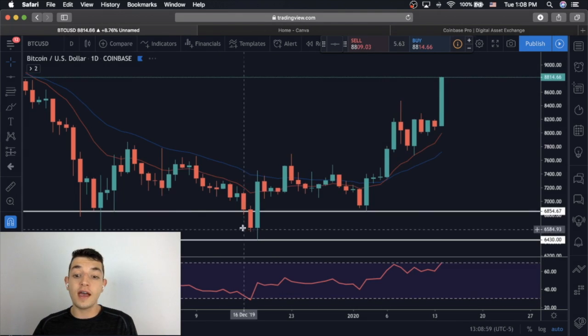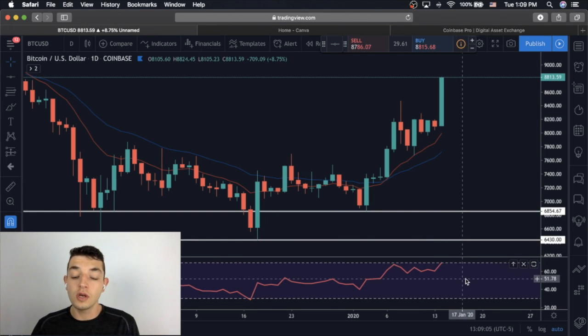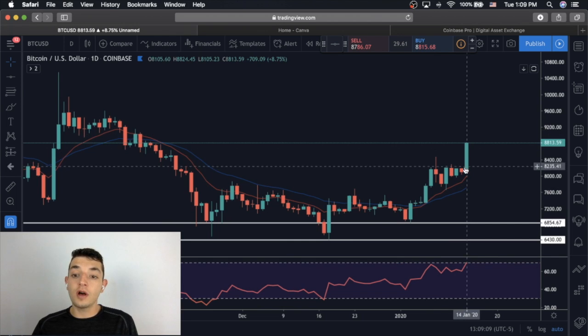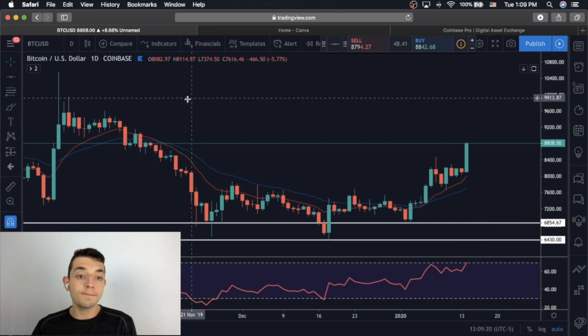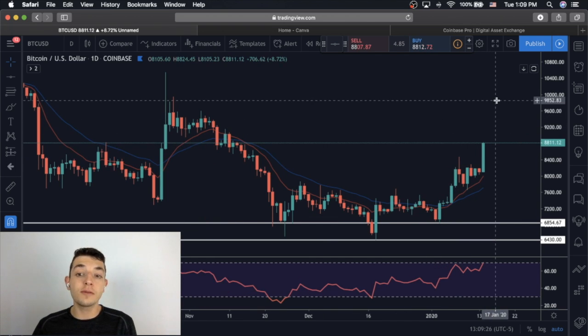I will say that we are getting overbought on the daily time frame, so that is something to definitely take into account. When you're up a big percentage like this, you might want to think about taking some profits off and maybe reinvesting after a little dip. But we don't have much resistance until 10K, so this could very well keep running.